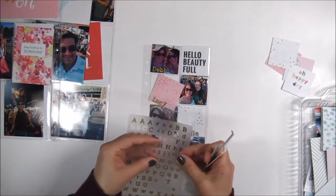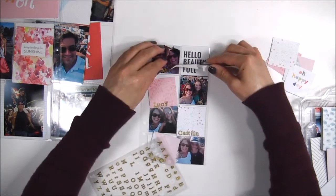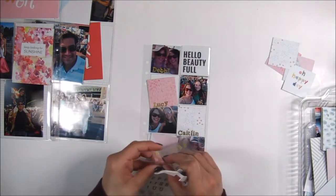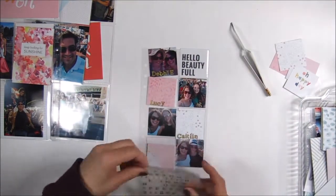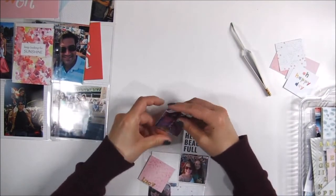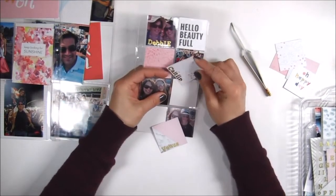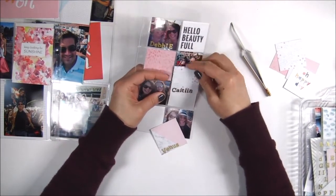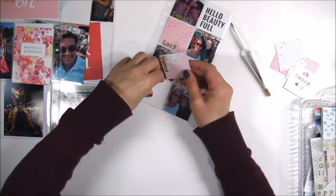And one of the things you'll notice is that I have upper and lowercase letters in the names, and I'm completely okay with that because I get more mileage out of my letter stickers that way. I really like the way that turned out.